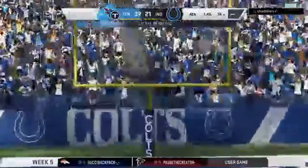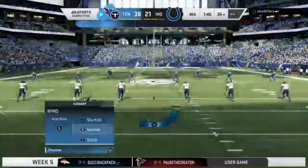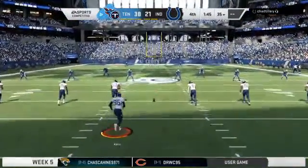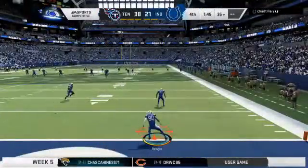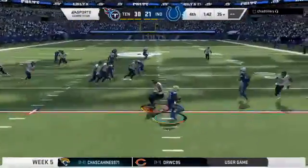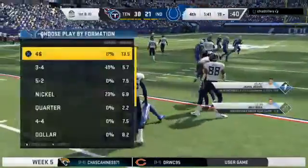Extra point splits the uprights. And the decision to just kick the extra point winds up successful. The kickoff unit is out on the field, and they will send this one away. This will be taken in at the 1. And he'll take it back to about the 19-yard line.